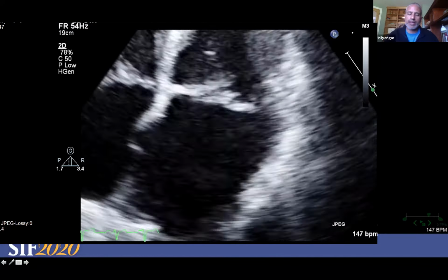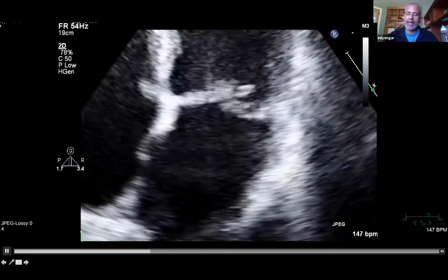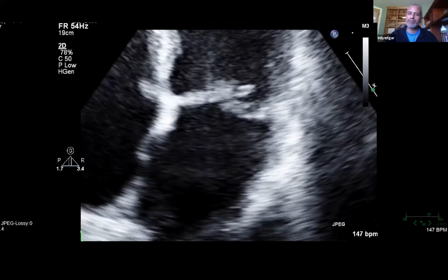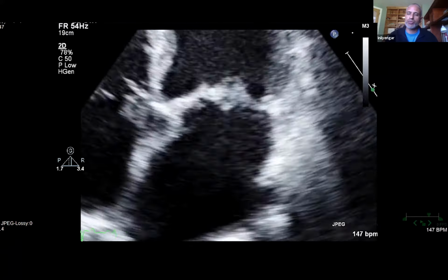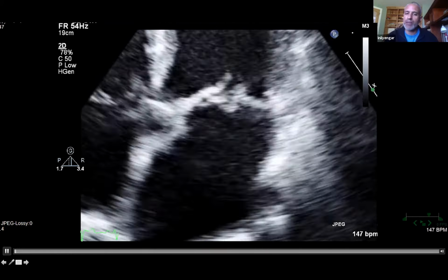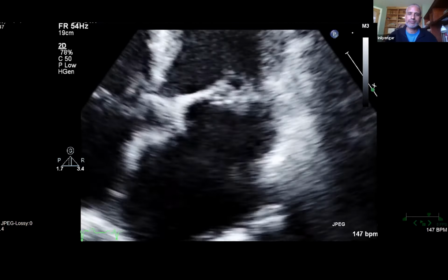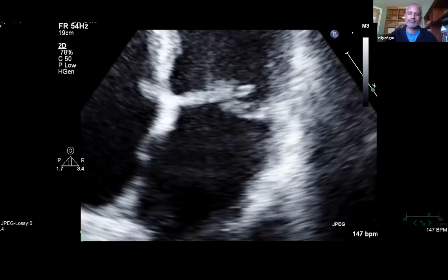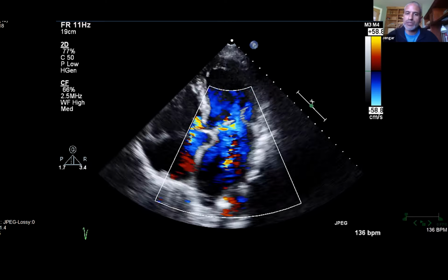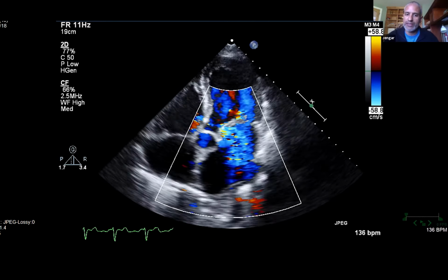In this view now, we're in the four-chamber view, and what we're looking at here is, again, the thickened leaflets of the mitral valve, and the posterior leaflet almost prolapsing into the left atrium. You can tell here by the motion, when it plays through, that the posterior leaflet is not coapting properly with the anterior leaflet. And here again, we can see the color demonstration, and you can clearly see the regurgitation filling the entire left atrium.